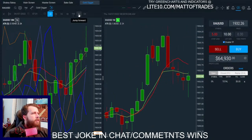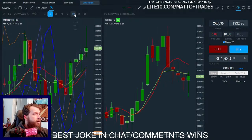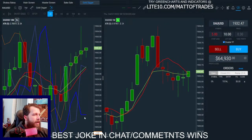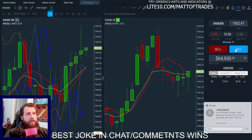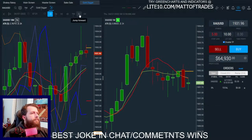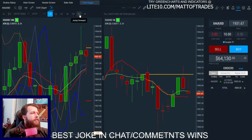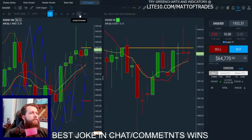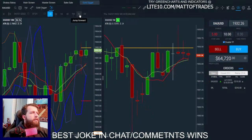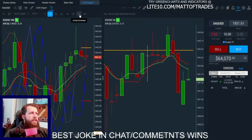Okay. Let's see if we can get orange. Okay. That is... Let's see. Make sure I'm on the pole. Okay. That is pointing up. That is down. That is up. All right. So there's a buy there. Let's see if we can get a big move. So this strategy is designed more or less to find the big movements in the market whenever they do happen.